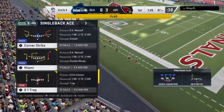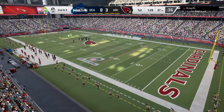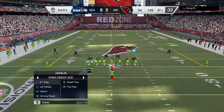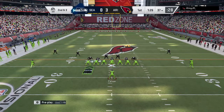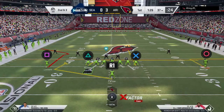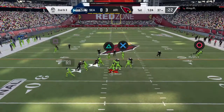Jumpy on the right side of the line. Sometimes when you're on the end, a little bit farther away from the ball, any type of movement will get you to jump, and that's exactly what happened there. So after the penalty, here's 2nd and 3. Check 4. 22, Jet Bomber. Now Wilson.